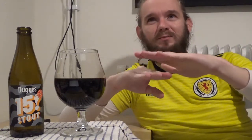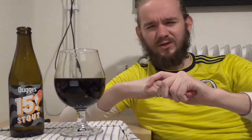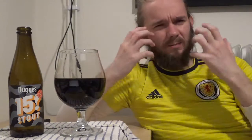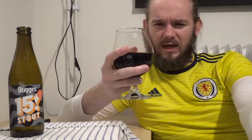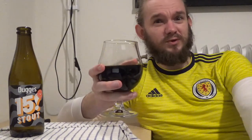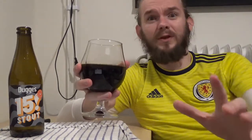And then you've got the muscovado sugar sitting on top of that, but I think the muscovado sugar fades as you go further into the aftertaste as well. This beer is just stupidly complex. It's quite difficult to focus on any one element of it. So I hope my review is probably going to be a bit of a ramble, to be honest with you, but I hope that in some way it's coherent.